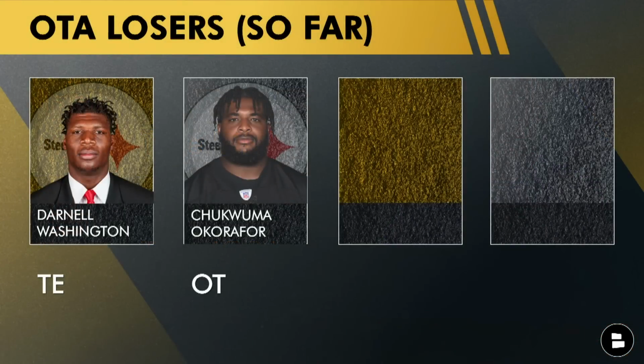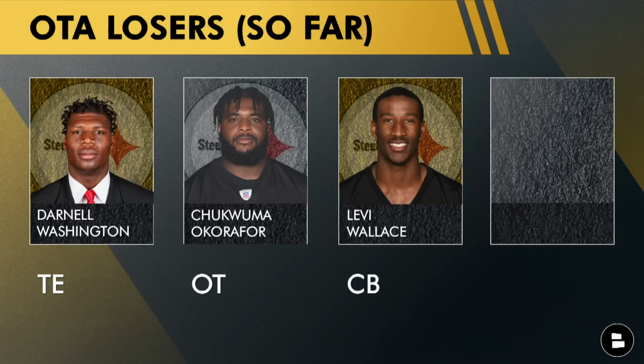Now, the third loser on my list here, another guy that I really like, but somebody that's kind of been put down a peg a little bit because of some rookies really stepping up, and that's Levi Wallace, right?